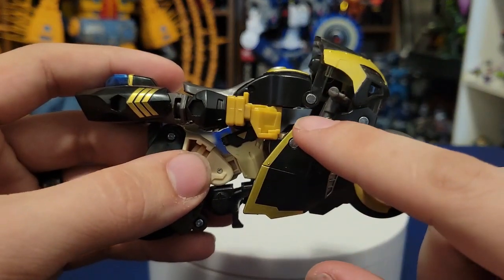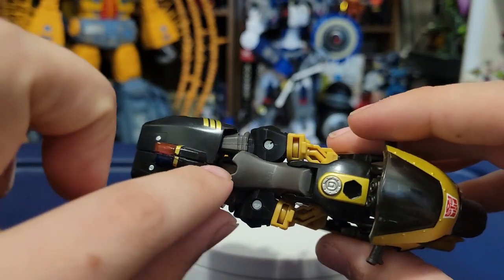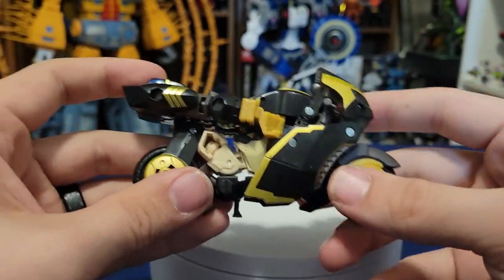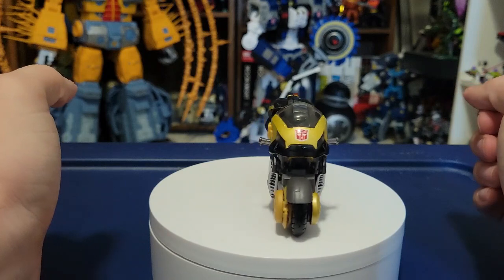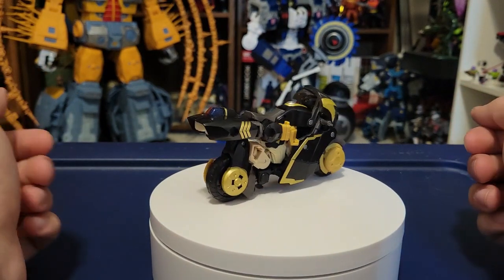Like here, there's a big gap right there. This is the one that bothers me the most. The seat doesn't even reach the back. I don't really care about the ones on the side, but it is what it is. We have a nice looking little animated Prowl in bike form, so let's go ahead and take a closer look at some of the details on the bike.